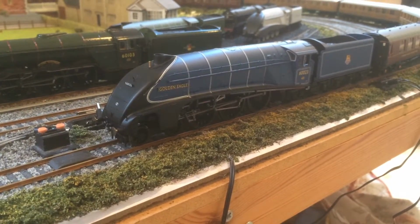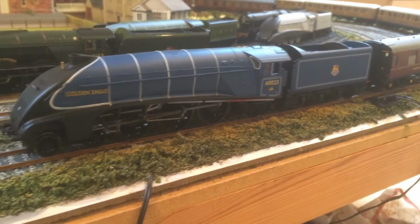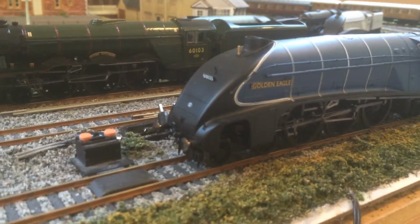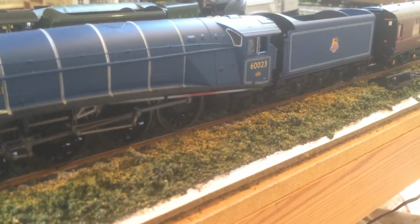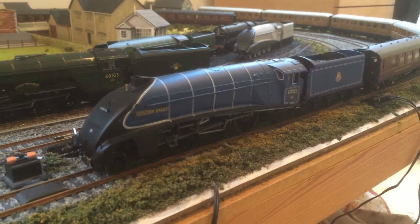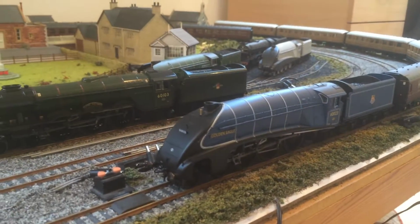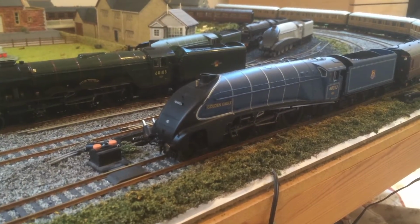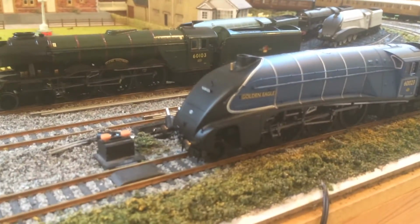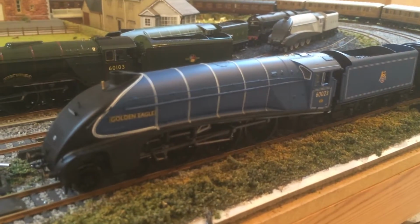Okay, so the penultimate engine is the Golden Eagle, number 60023, and it's finished in this British Rail blue, and does not have the streamlined casing over the wheels. Now this, personally, for me, is actually my favourite livery and design of the A4s. I really like how the Sir Nigel Gresley is finished, well, obviously it's mid-restoration at the moment, but it had this finish before it went into restoration, and I just really, really liked it.